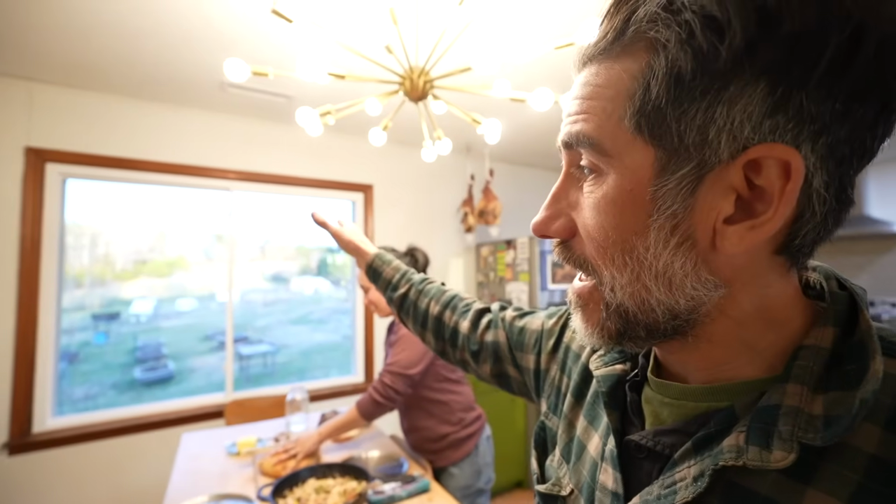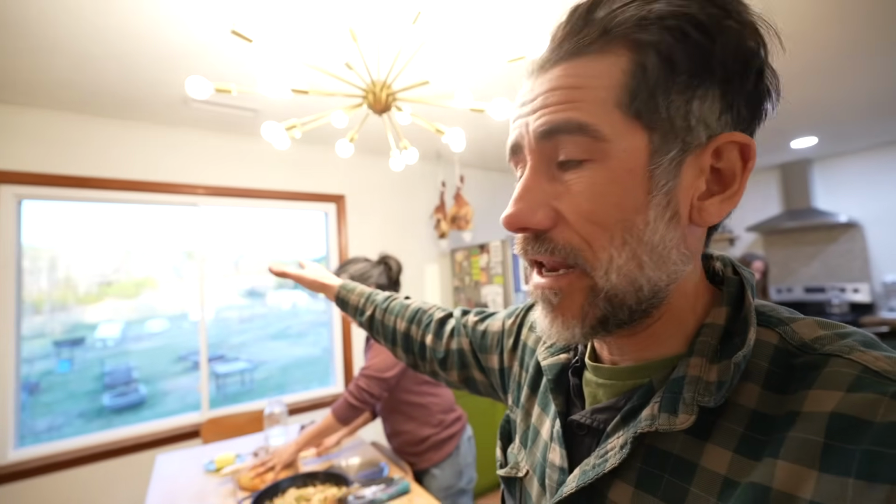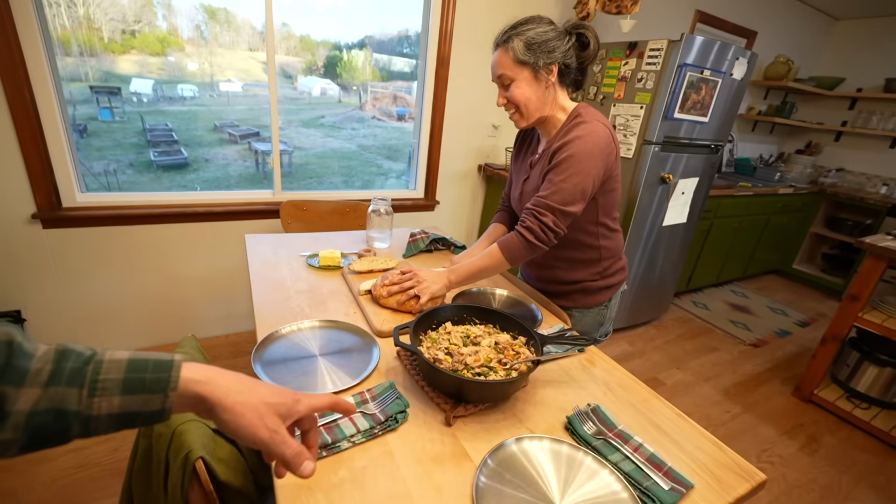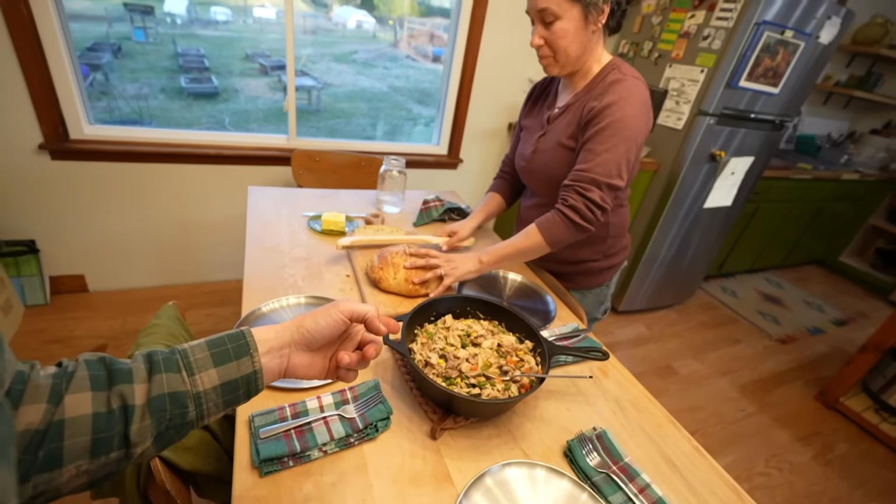It's getting the light, guys. Look at this. It's still light out. So I'm noticing it's getting dark later. All right, bread looks good. Pot pie without the pie.